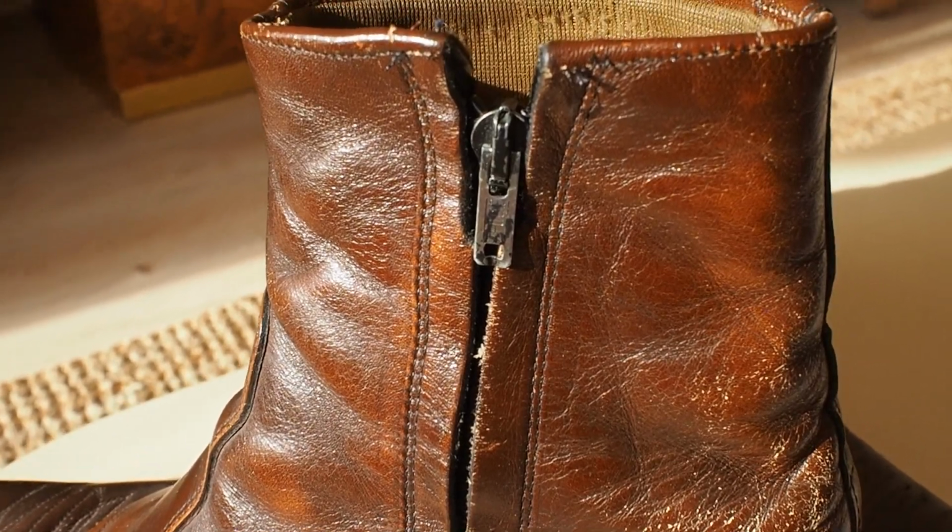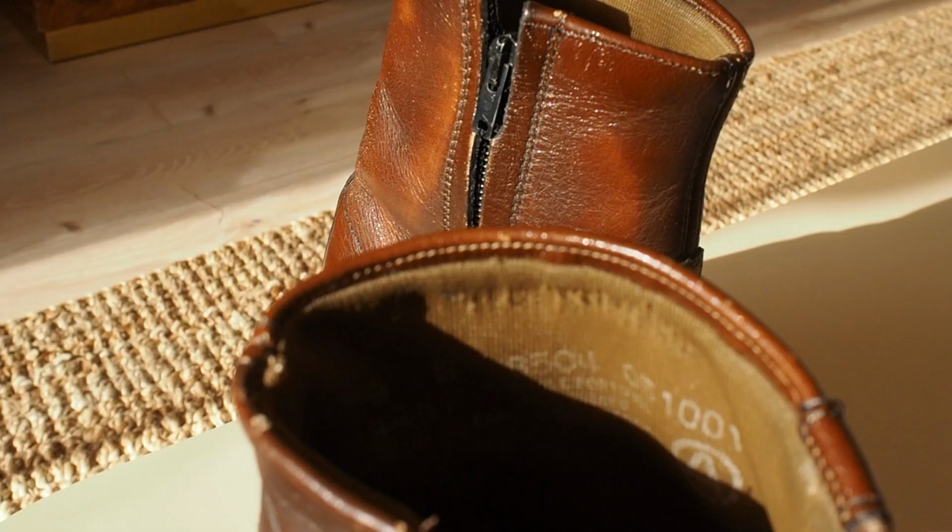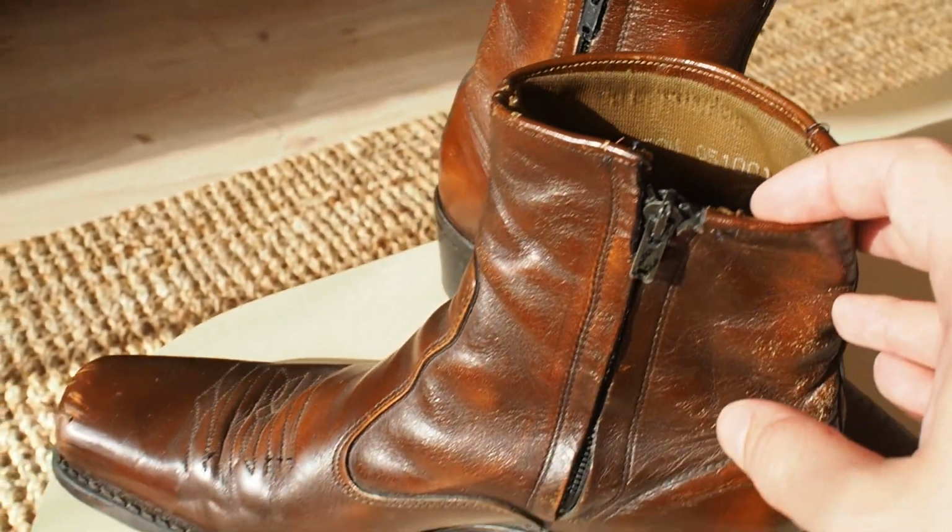There's not a lot of identifiers on them. I don't know who made them other than the fact that the zipper says Robin. There is some writing on the inside, but it's just talking about the size and the fabric. No branding at all. So very mysterious, definitely vintage, probably 60s and 70s as everything else. I wish they were my size, but they're not. So hopefully they go to a nice appreciative home.